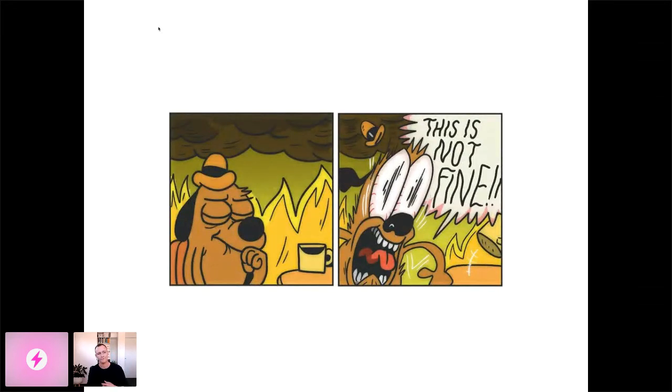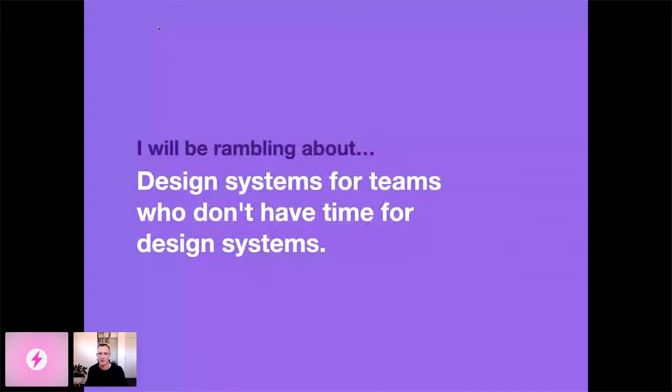And so that's what I'm talking about today, which is design systems for teams who don't have time for design systems. Again, I'm just going to focus on the product design side of things. I'm going to talk about where we are today and how we got here in about 20 minutes. Then I'm going to go into Figma, show you some stuff, and then we'll do a Q&A. Basically, super happy to answer anything, be totally transparent.